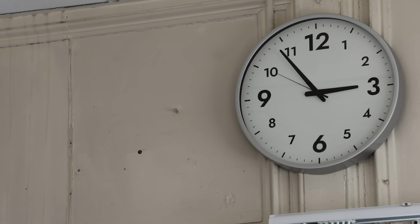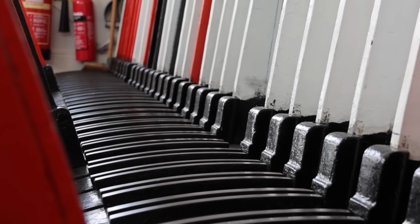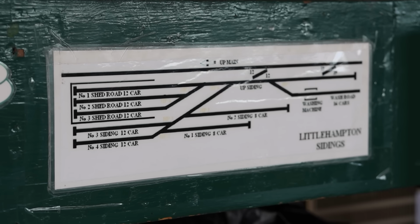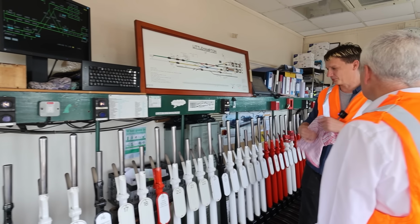And before we head off to our next location, we realise there's just enough time and I get offered the chance to have a go myself. We've got explicit permission. I can pull number 19. The washing machine siding. It's a washing plant for trains. Okay, all right. And because there's nothing in there, I can pull number 19.